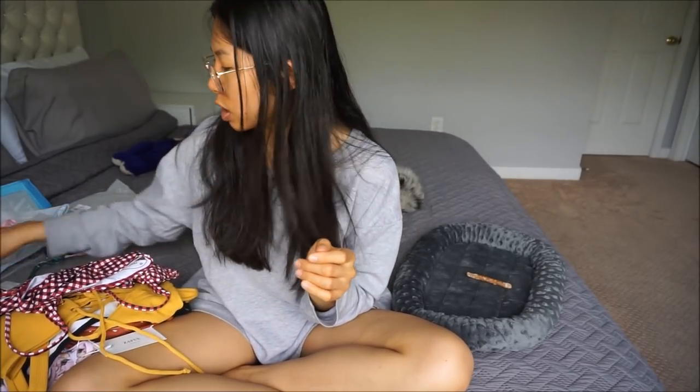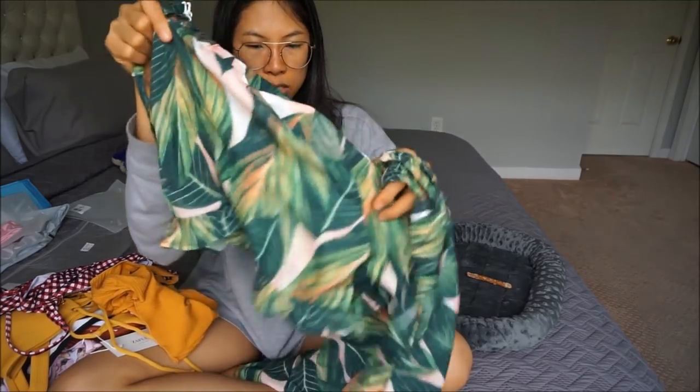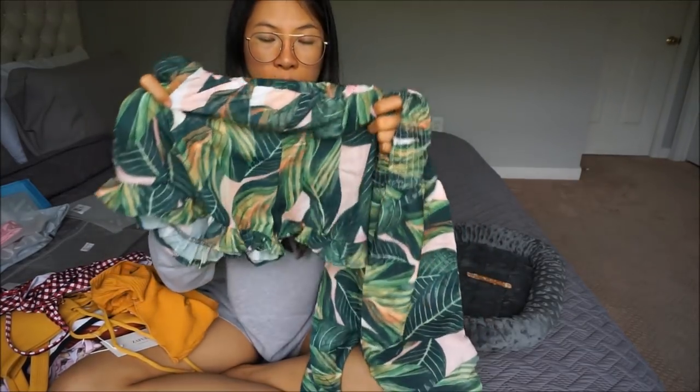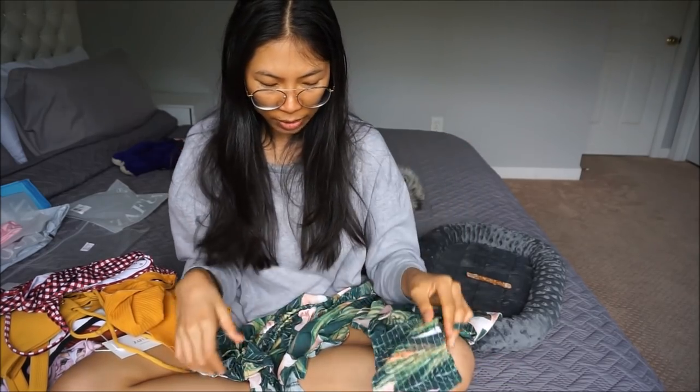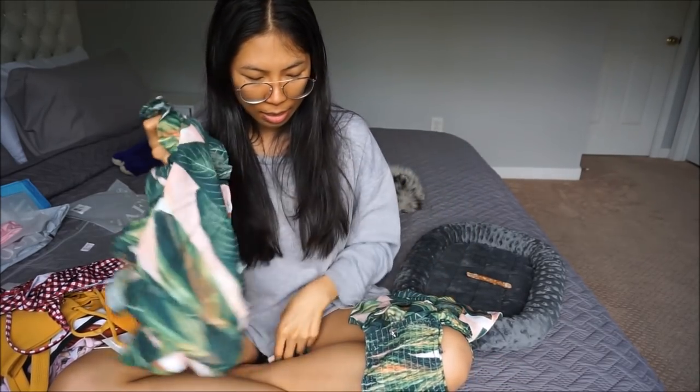I got some clothes from them too. Got this set. It's like a short and a bow tie on the top. Really cute, and it comes with a strap if you want more support. So it's really good, really cute, good for the beach for sure. I can't wait to wear it to the beach.